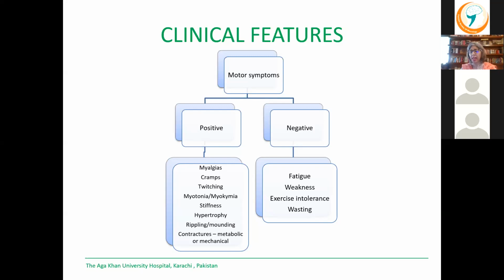On the other hand, negative symptoms include fatigue and weakness, which are very non-specific symptoms. Can't really say anything if somebody tells you those. Exercise intolerance, however, can point towards channelopathies as well as metabolic myopathies. If there is wasting and atrophy, that would point towards a long-standing disorder, much more likely to be a hereditary disorder rather than an acute or subacute acquired disorder.